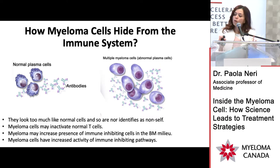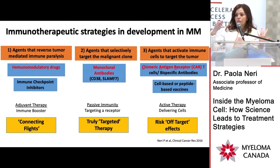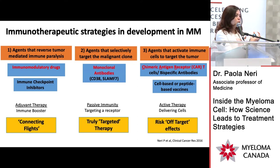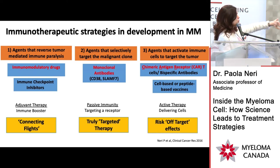And because now we know all this, how the myeloma cells hide from the immune cells, we now have different strategies to unlock this immunoparalysis, if you want to call it that. So we have a different way to tell the immune cells, no, please go after the tumor, because these are tumor cells. This is a review that I wrote a few years ago, but it still stands because we know now so much about this mechanism that we have different drugs available. I'm not going to show you all of them, but I want to point out a few things.